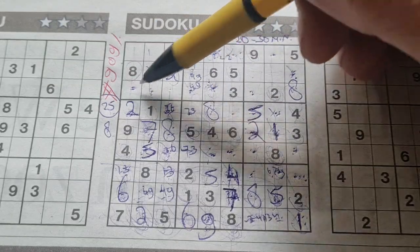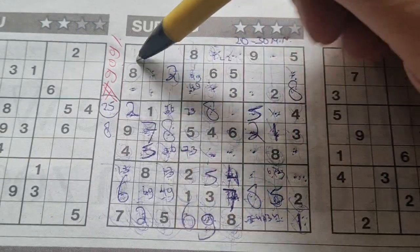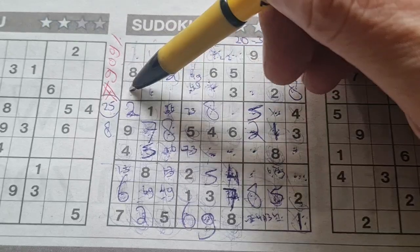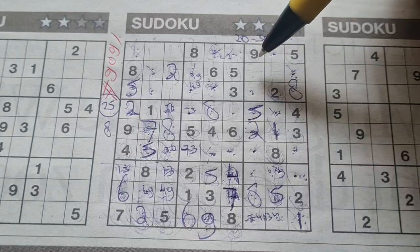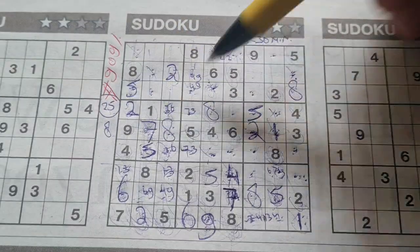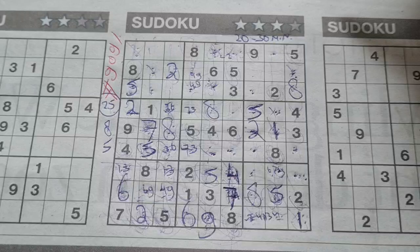1, 3, and I need a 5. Yeah, 5 in the third column, 5 in the second column. So the first column, the only 2 places left for the 5 should be here or there. We have a 5 in the first row, no 5 there, 5 should be there. Then we have all the 5s, and all the 5s are used. I can see this number 2, number 5.